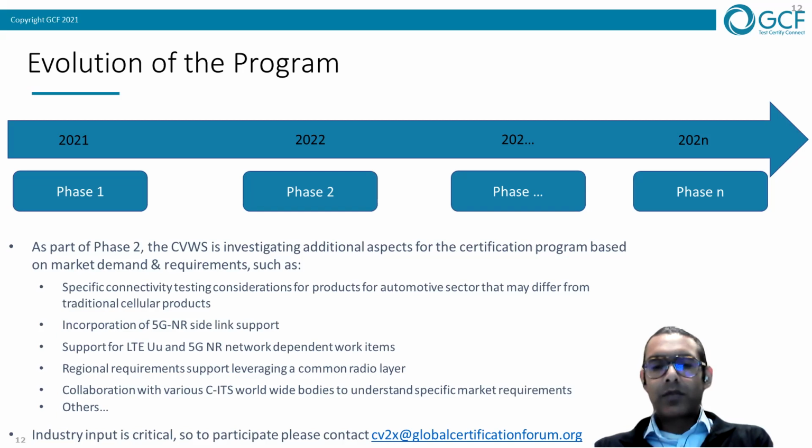It just highlights some of the important areas and aspects we're considering and we'll be actively discussing in the CVWS as this program evolves in the coming months and years. And again, we're very open to industry input as we develop these. So we encourage everyone to get in touch with us to help build this program forward.